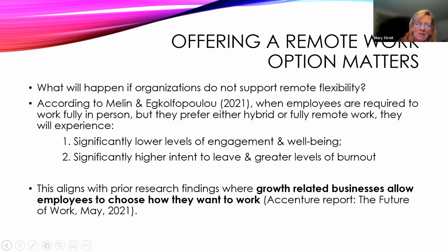And this kind of fits with that finding about growth-related businesses, that they really allow the employees to choose how they're going to contribute. And there are some crazy things. I was just hearing something, was it Microsoft? I think it was. They just said, was it Google or Apple? I'll have to check, where they're allowing employees to take off as many vacation days as they want throughout the year.